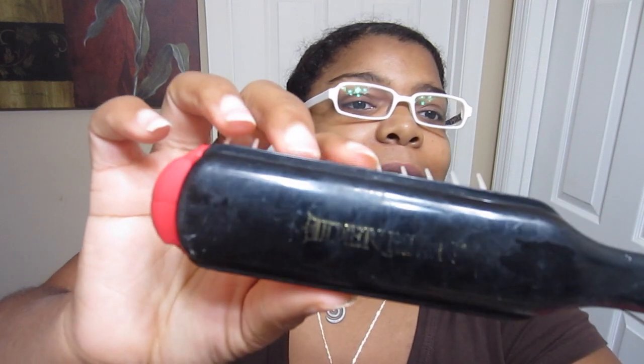Next up is my Denman brush. And this is the one that I use. I know a lot of people use the 9-row Denman. This one here is the 7-row Denman. I use this to detangle my hair. Works like a dream. I don't have any problems detangling my hair underwater. I purchased this off Amazon. I will leave the link down below if you're interested in getting one for yourself. I know Marquita83 also got one and she loves it as well.